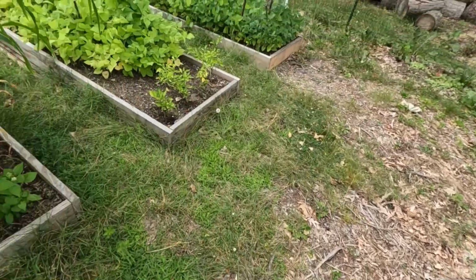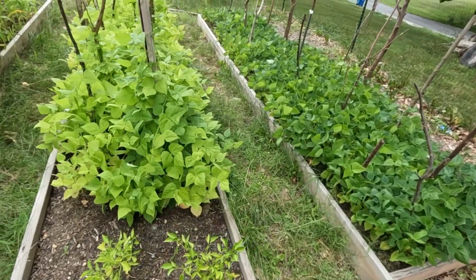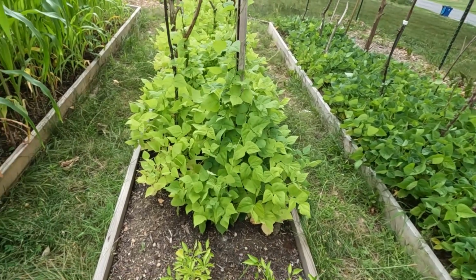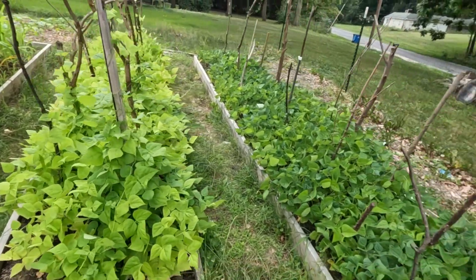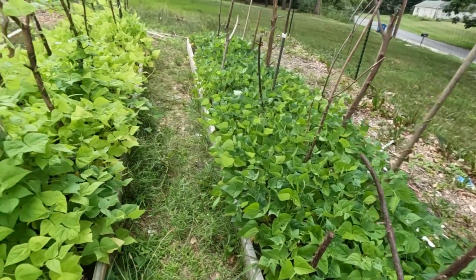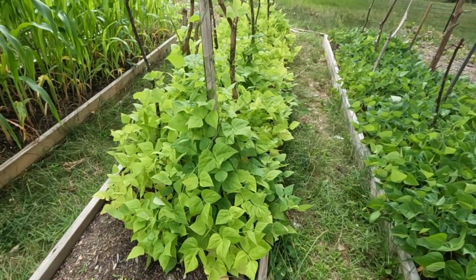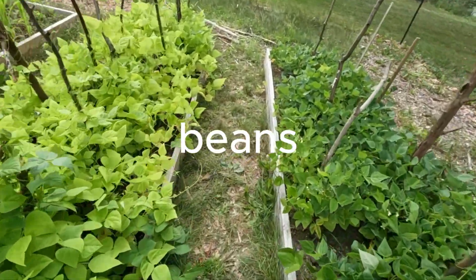Yeah. Then I have my beans. Guys, these beans, I'm tired. I put nitrogen in there, it turns green, now it turns yellow. I'm sick of it. I have two beds of them. This other bed is green. At first this bed was yellow, now it's green. Then this one is yellow. Yeah, so these are all beans.